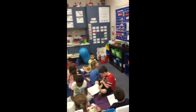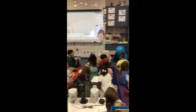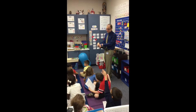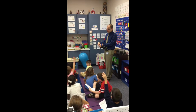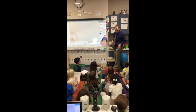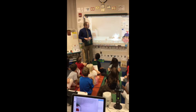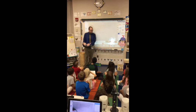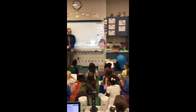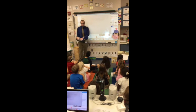Bring it back together in 3, 2, 1. What did Catherine do in this problem? What did she do here? She made 11 and crossed out 9. Why did she put 11 and cross out 9? Because she had 9 more. What does he mean? 9 more.